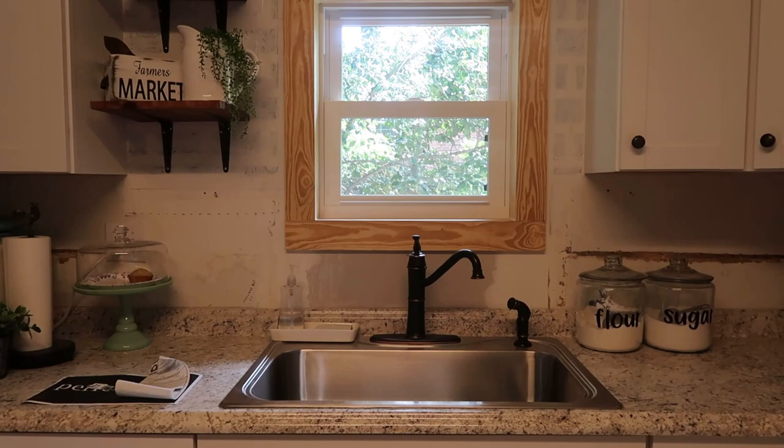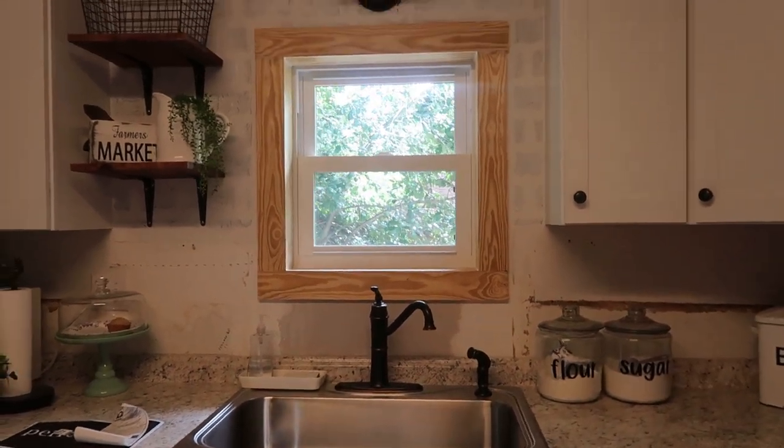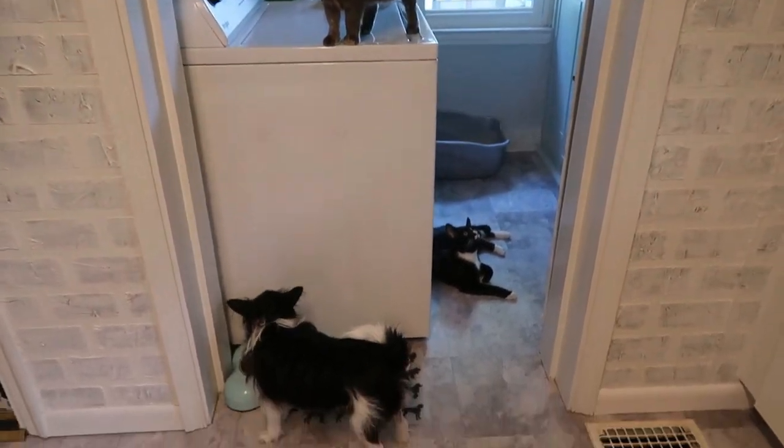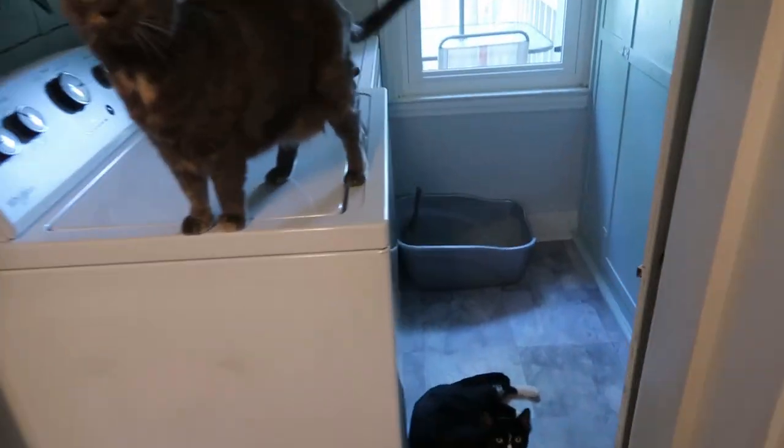Now I can get Marion to put in the backsplash and then we're gonna be done. And then this window in here, all my cats are back out now, because they get scared when the guys are here. Well, this isn't a cat, is she?